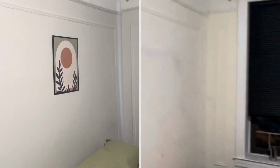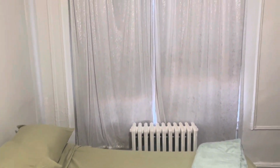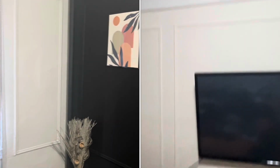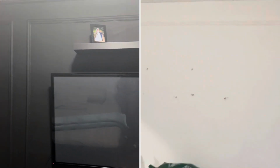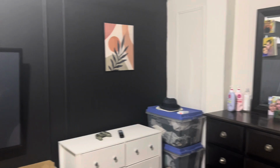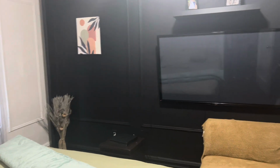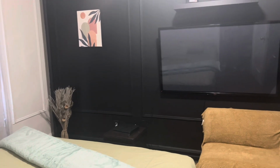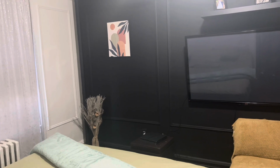Just a plain white wall on this end, bedding here, and this is the amazing part, my black walls, you guys. Look at this. My husband did an amazing job on the painting. Look at this, you guys. Oh my gosh, isn't this amazing? So let me go back some more so you guys can kind of see. But this is from a distance. This is a black wall in my bedroom, the accent wall as they call it.